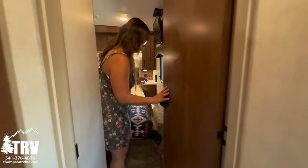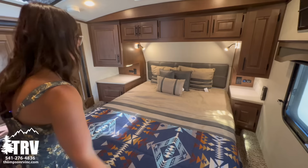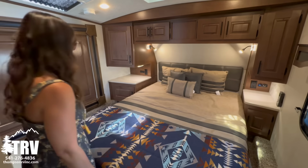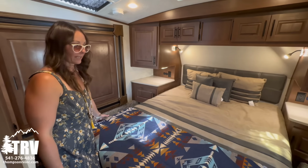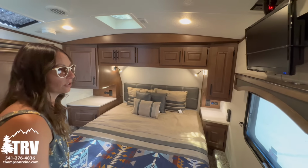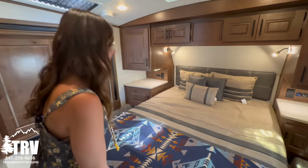As I stated earlier, the bedroom and bathroom are the same in all of the Glacier Peaks. So in the bedroom, the bed is not going to be completely centered. It's going to be a little bit off to the side because you have the wardrobe slide out on this side that comes in and snugs right up against the bed. Because it's a Titanium, you're going to get the 12-volt 19-inch Jensen TV, and that is on a swing arm, so you can swing it around and watch TV from bed. And it does have a DVD player in the side.